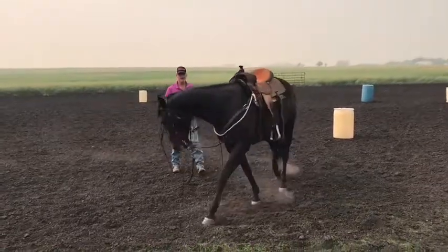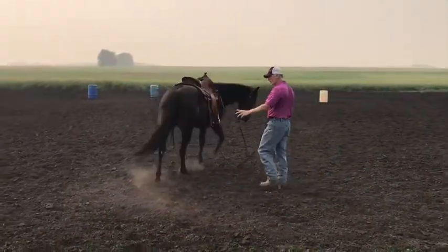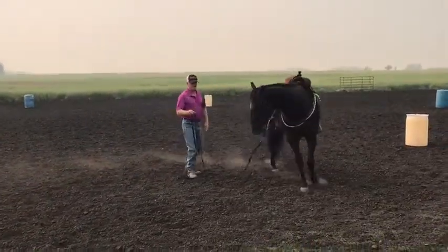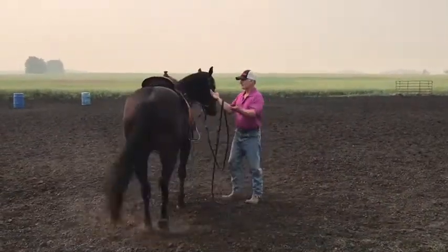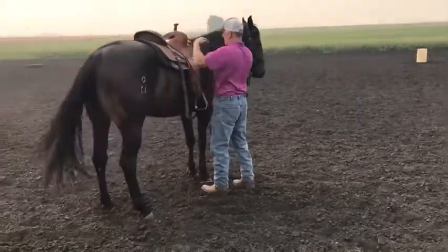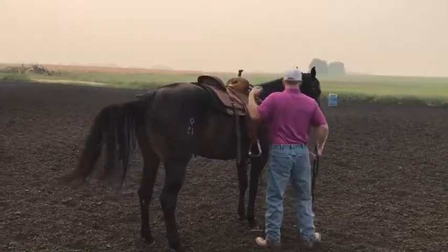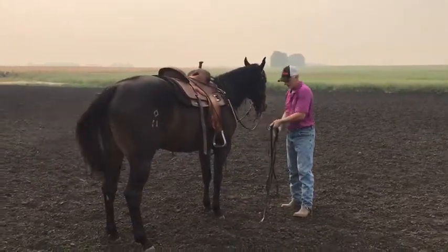As long as I don't keep him or get him emotional, then he can think about how to get off of this bridle. Okay, so that's left side or right side, and the other side you do the exact same thing. Okay, so then we go from there. Now it's time to ride.